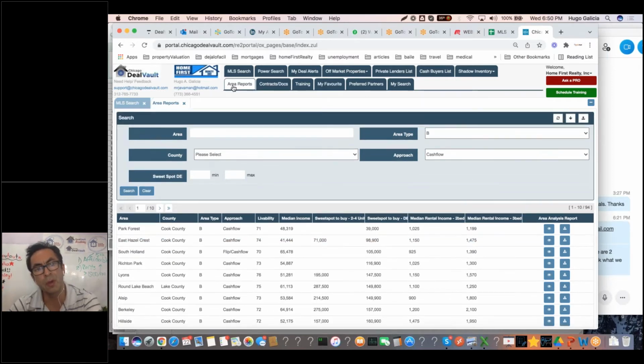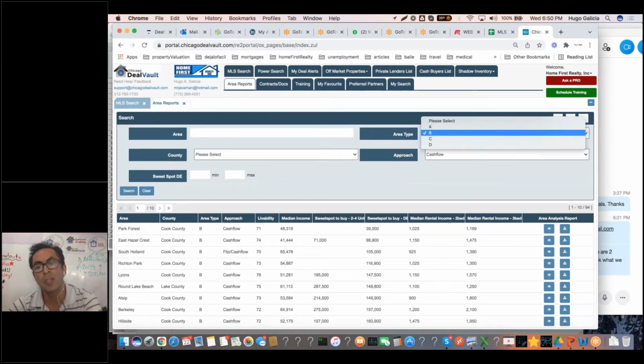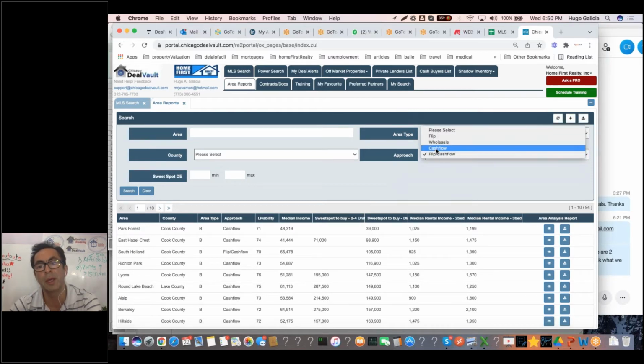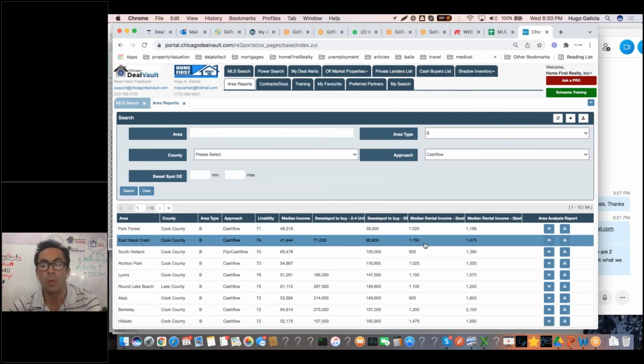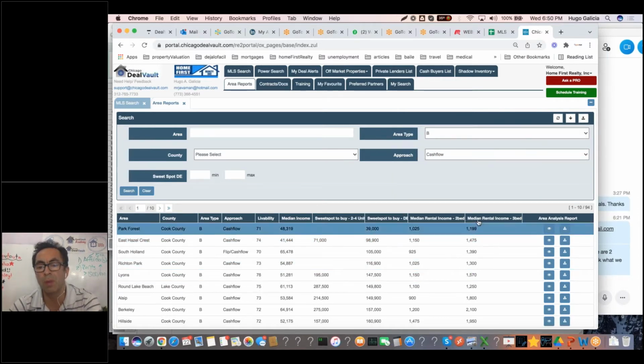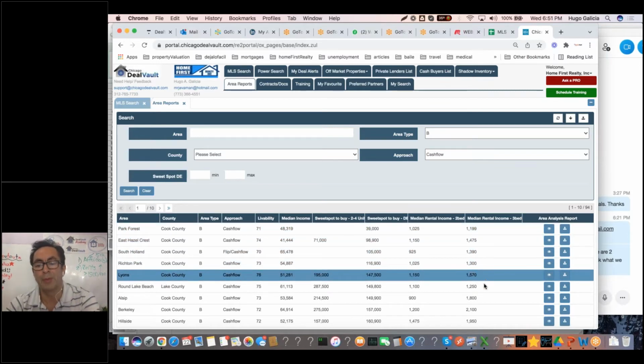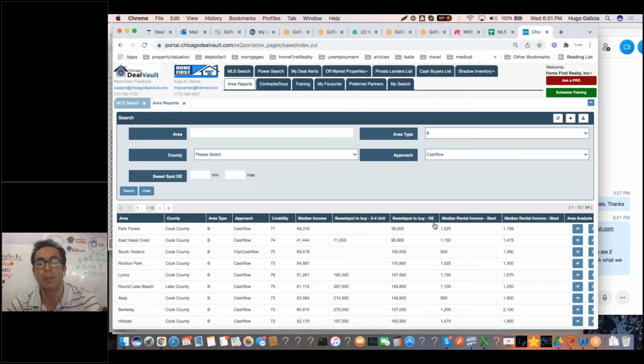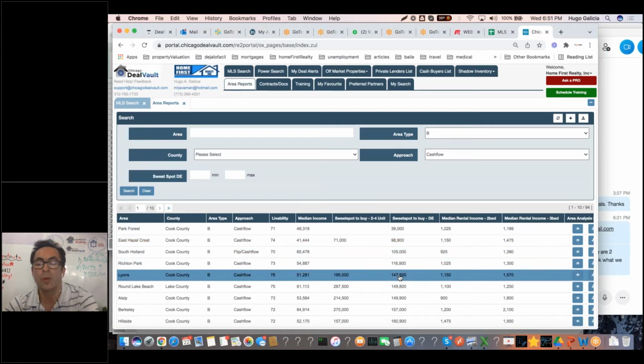So what I did is in ChicagoDealVault, I went to area reports. I sorted by B category and then cash flow. Cash flow is right here, all the rentals. We have two columns that I want to focus on. The last column is the median rental income for a 3-bedroom, and right here is the sweet spot to buy, detached. That's single family home. I'm going to make this column bigger. This is the combination you need to look at, as Rob said: purchase price versus rental income.